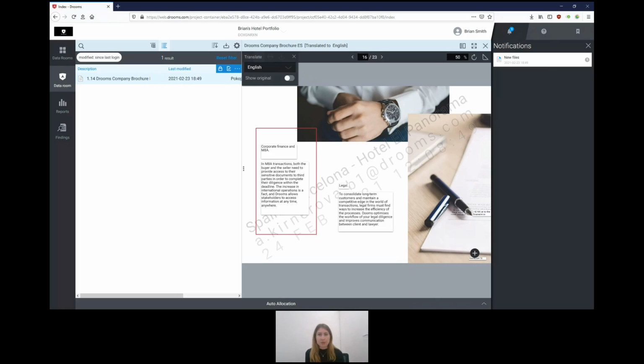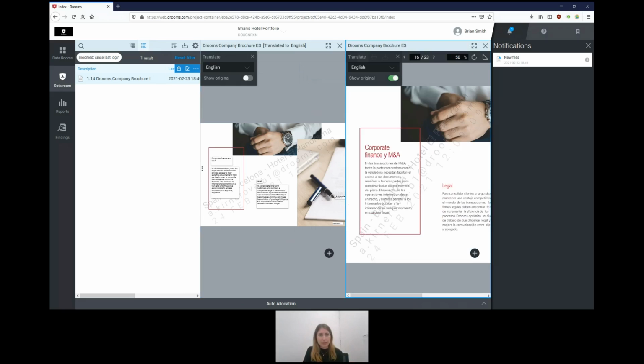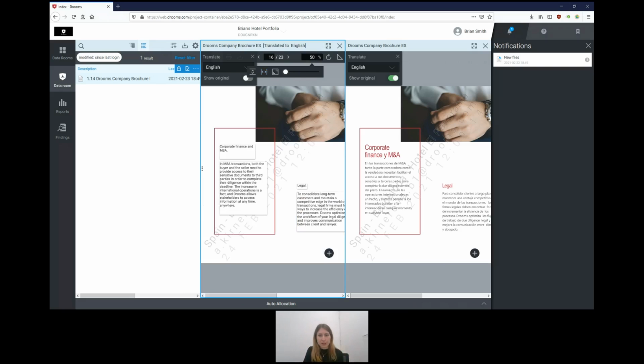Other than Spanish, Drooms supports French, Dutch, Italian, English, German, and Arabic, but we're going to stick to Spanish here in our example. What I'd like to do now is split the view to compare the original document and the translated version at the same time. And Alexandra is going to do that for me quickly. Going to zoom in, and we have both documents visible.